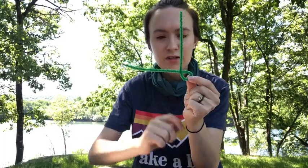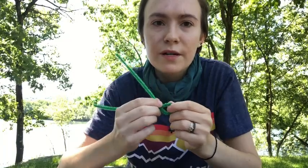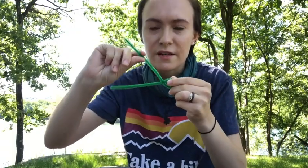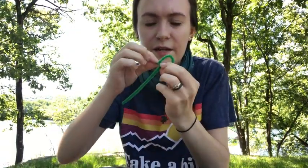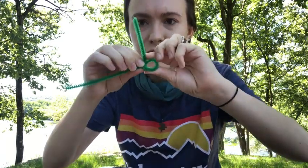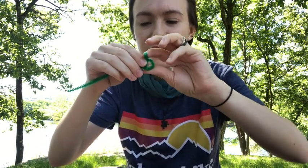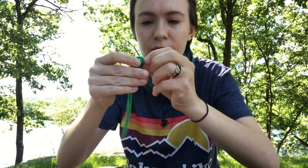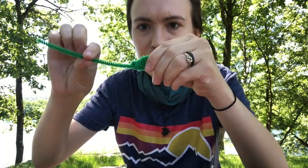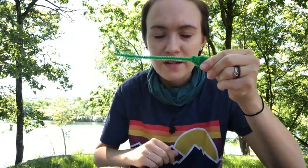So once you have this L shape with a loop in the corner, all I did was twist it once. I am going to take this part, this is gonna stay as our body, but this is gonna fill in our head. So all I'm gonna do is wrap this part around the head a few times to fill in this circle so that it's not like this big open green space. See? So now I have filled that in and we have a body that remains.